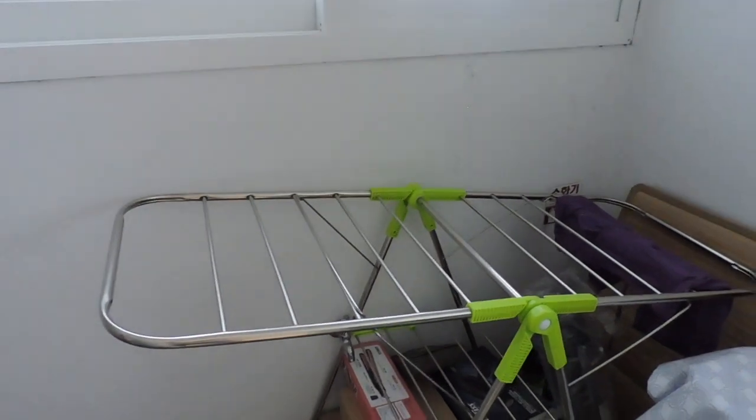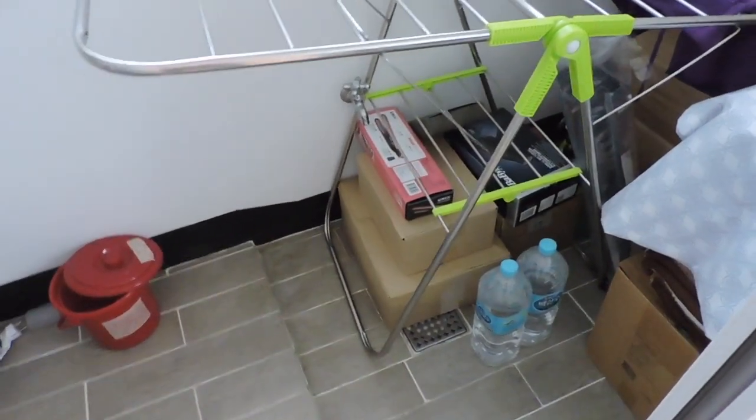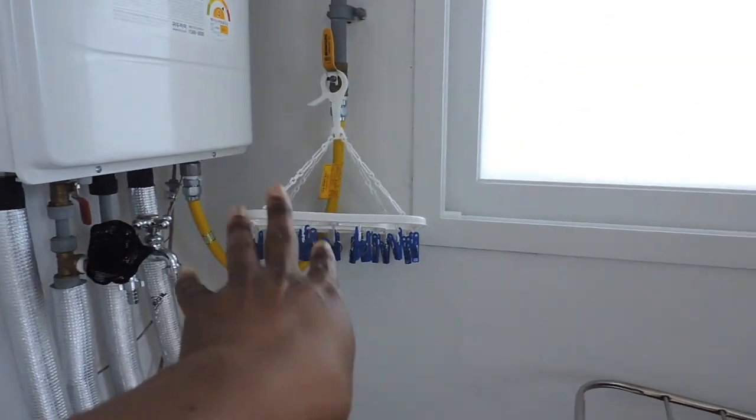And there's another kind of room in back here, which is not really a room, it's just a little kind of indoor balcony space where you can dry your clothes. So that's what I use this for. I have a drying rack here, and I have a whole bunch of boxes from stuff that I ordered. So more boxes and this another hanging drying rack.